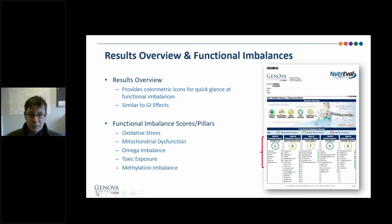And then we break that down further into these functional imbalance pillars, and we give these functional imbalance scores. Now, the 5 areas of function that we're evaluating on this nutritional test are oxidative stress, mitochondrial dysfunction, omega imbalance, toxic exposure, and methylation imbalance. Yes, this is a nutritional evaluation, but because we know the interplay so well between nutrition, biochemistry, and clinical outcomes, these are the foundational areas where you might get evidence and need for support, right? You might get clinical understanding of a patient's oxidative stress load or their potential mitochondrial dysfunction. And so that's where these 5 pillars are ultimately coming from.